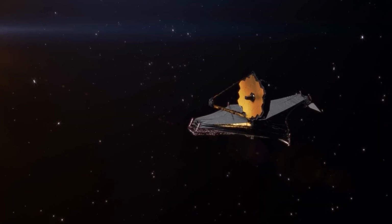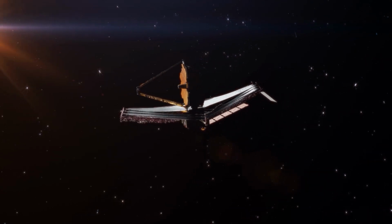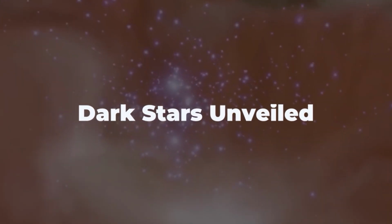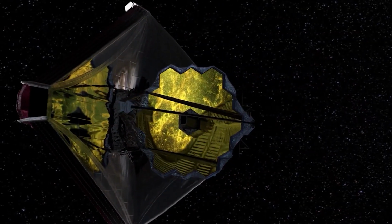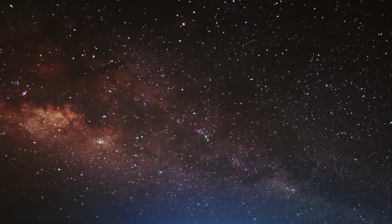With what we have seen so far, what new thing will the James Webb Space Telescope look closely into the depths of the universe with its lens? Dark stars unveiled. The James Webb Space Telescope keeps making amazing finds with its lens wide open, missing no detail, capturing distant snapshots of celestial history.